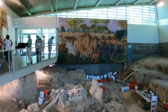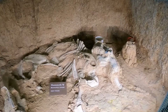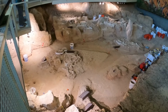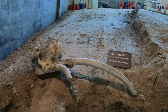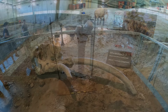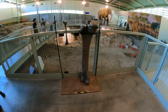No, they only found this in, I believe, 1978. But it's all preserved and under roof. It's fascinating. There's a saber-toothed tiger tooth down there in amongst what they found. And I think they said they found 23 different mammoth sets of bones. There's a human femur and a mammoth femur side by side.